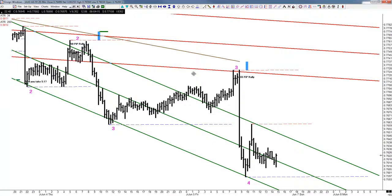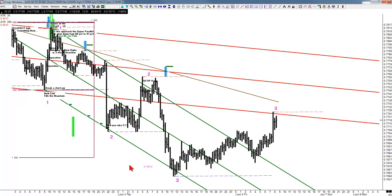Let's go back and get some perspective here. You should be out right here. And I have no problem with you getting out here at the red lower parallel, which is 3-1. But you definitely should be out right here. This is a no-brainer. Sorry, right here.